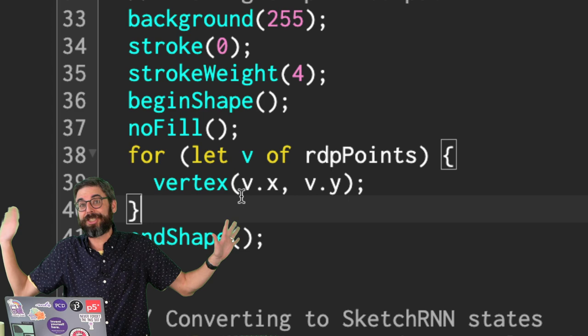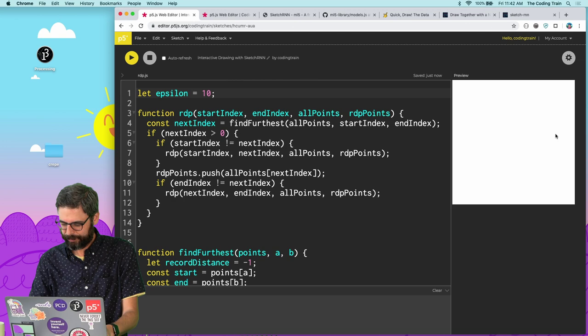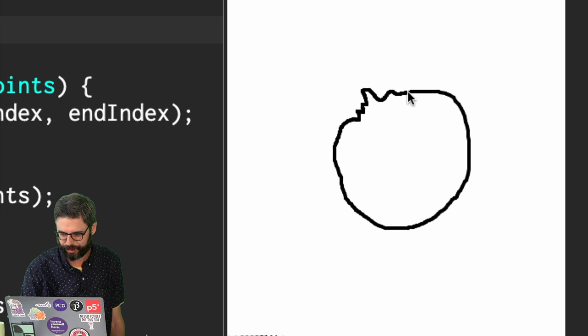Now, let me go back and change the epsilon back to 10, something more reasonable. And we're going to try this one more time. I'm going to draw it slowly so that there's a lot of extra points. I'm going to make a weird curve here. Here we go, 1, 2, 3. There we go.